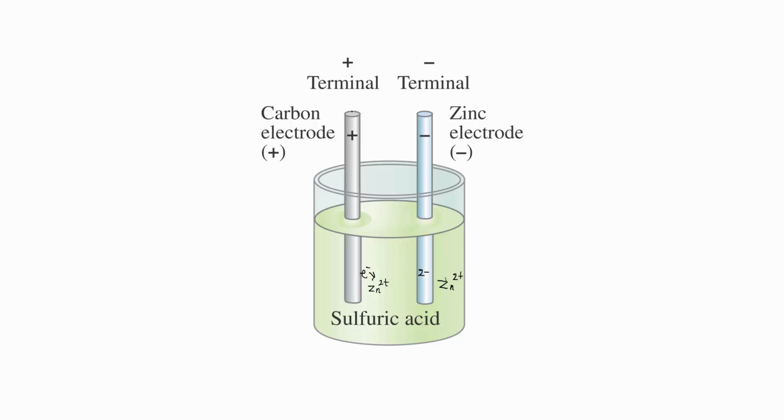But if you connect this to something, say a nice happy light bulb here, then the electrons can flow, and then you will essentially deplete some of the excess charge here, and so more zinc can be dissolved off.